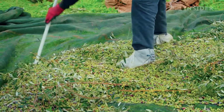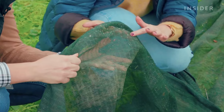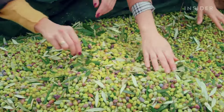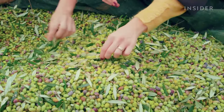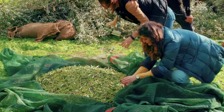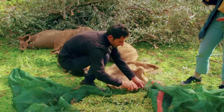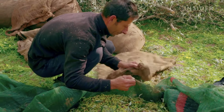With both methods, the olives fall into a net, which is made of breathable material to avoid compressing the olives. The net is then closed and the more stubborn branches and leaves are taken out by hand. Like fast. It's like brushing them. So how many olives do you put in one sack? 50 kilos of olives in one sack. Wow. And from that you get 10 kilos of olive oil.